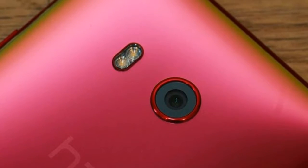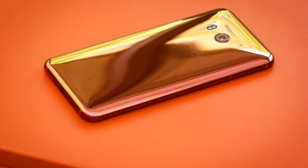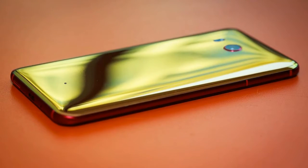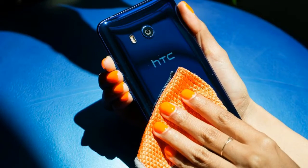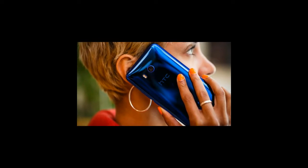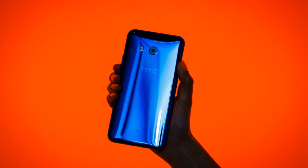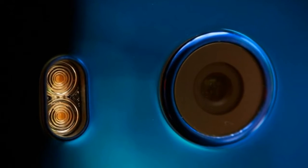Some people are going to love the novelty. I was not one of those people. In my first week with the U11, I squeezed it to launch the camera accidentally more times than on purpose. The squeeze provides haptic feedback, but the sides themselves don't actually move, and it felt a little strange on the higher pressure settings. That, and the rudimentary programming available, meant the Edge Sense didn't quite live up to the hype. I would have loved to set a short squeeze to skip songs on Spotify, for instance, but that level of specificity just isn't there yet. I didn't keep the HTC Squeeze switched on for long.